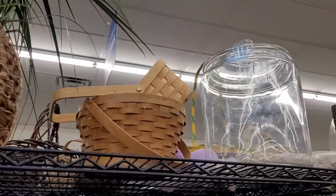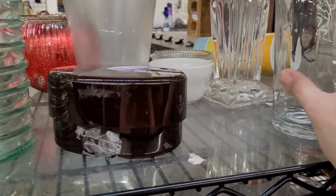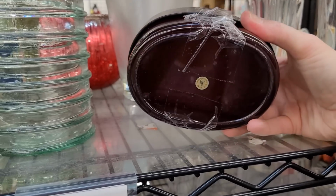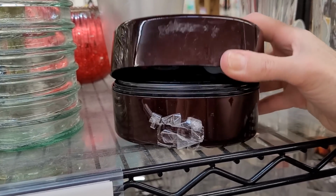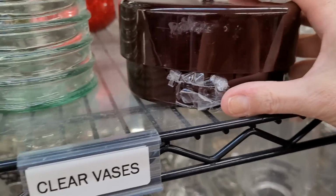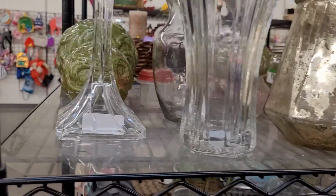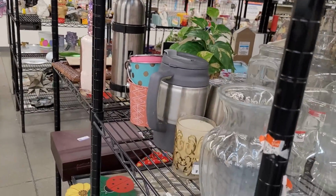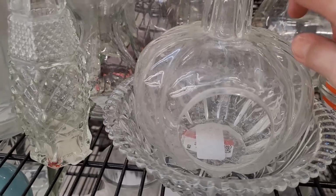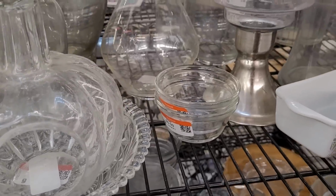Here we are in the vases, planters, and florals, and I have found a fun piece. This is a Japanese bento box for snacks. It's $2. It's got sleepy owls on the top. The brand is Kotobuki. I'm not sure these little bottles are original to the piece, but let's close it up. I'll pop it in the cart and I will show you exactly how it's used during my haul at the end of the video. Let's see what else we can find here. Lots of florist vases. There's a little pumpkin here. I think this is for an air plant, but it does have a big chip on the side.